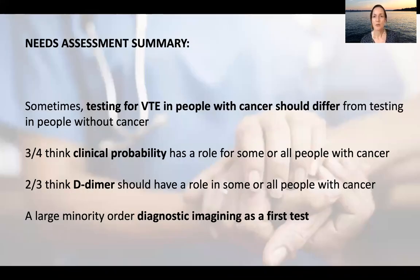We started this whole project in 2019 in the SSC meeting in Sydney. We started off with a needs assessment, which was a survey of the audience, and these are the findings from that survey. Firstly, the respondents felt that sometimes testing for venous thromboembolism in people with cancer should differ from people without cancer.